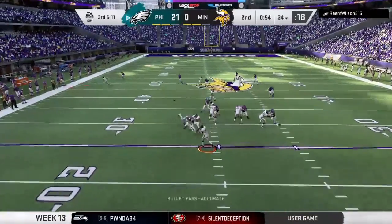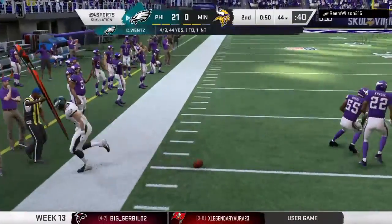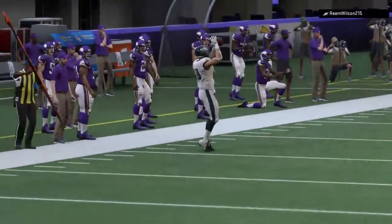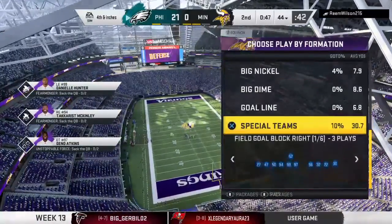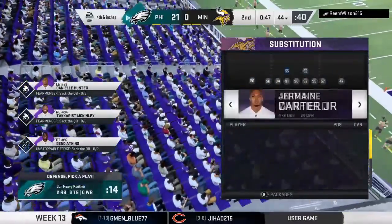Now Wentz on third down. Got his man. It's Arcega-Whiteside. They'll get 11, but still a little short. Fourth down. Now the Eagles will use the second of their timeouts as the clock's going to stop with 47 seconds to go in half number one.